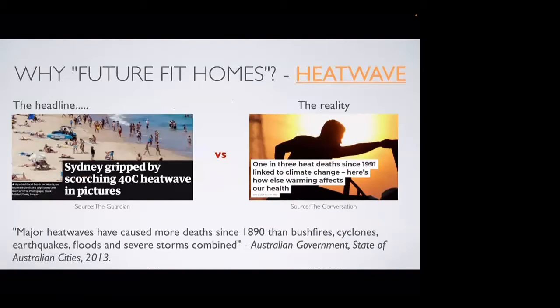Okay, so another reason why we need to have a future fit home: heat waves. Again, you might think, well, what's the big deal about heat waves? We have them every year, no big deal. We seem to get through them. But we have to look behind the headlines. For example, on the left, you see a headline of Sydney is gripped by a scorching 40-degree heat wave, and they show a picture of people just going to the beach having a great time.